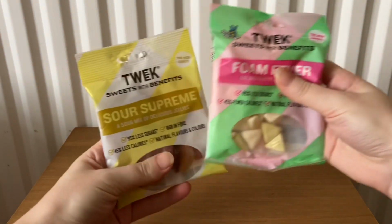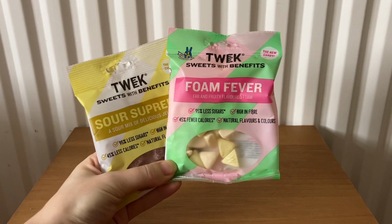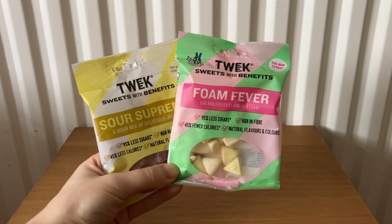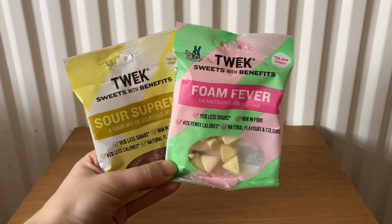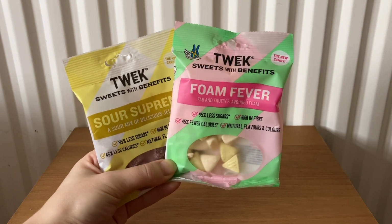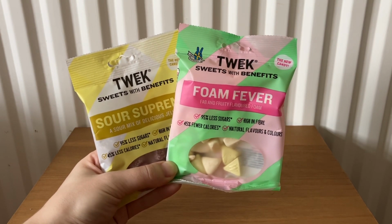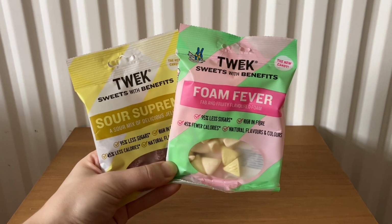The next items are from Tweek Sweets with Benefits. Now I have just received a pack of these in the Deguster box and they were fantastic. I really liked them and at the weekend I went into a TK Maxx and they had these in there. Now I'd never heard of them until I unboxed them the other day and I nearly bought myself some of the other flavours. So now I'm glad I haven't because I've received them in the Hello Yummy box.